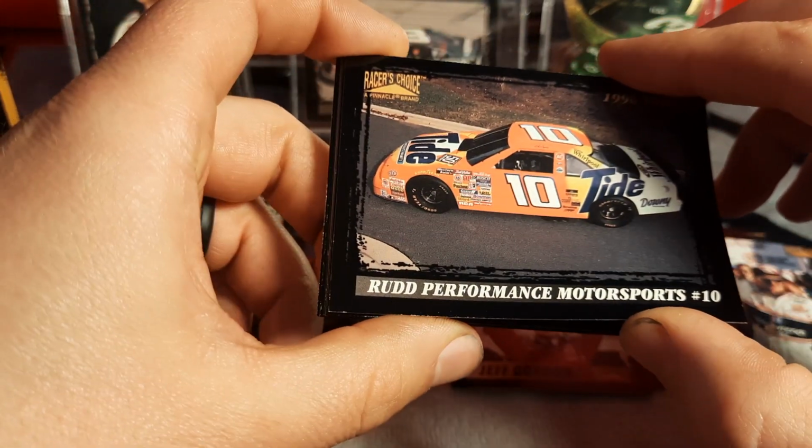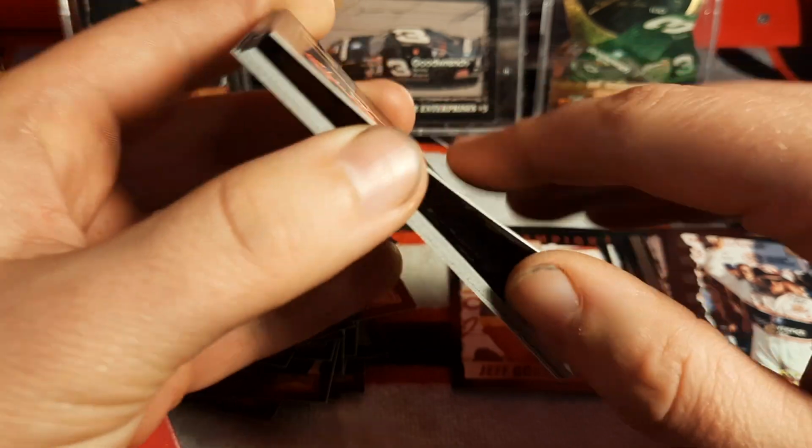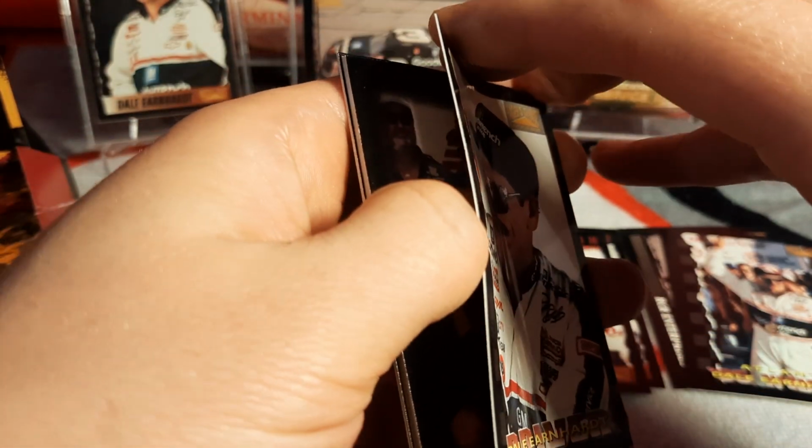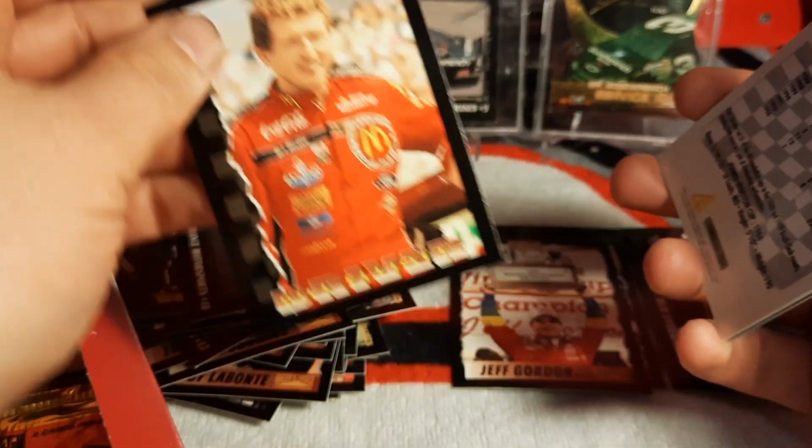Ricky Rudd's car. There he is. There's that card again. Old Dale Earnhardt. A little bit of surface damage from that Ricky Rudd card. Wow, that's really hard to do. Bill Elliott, driver.